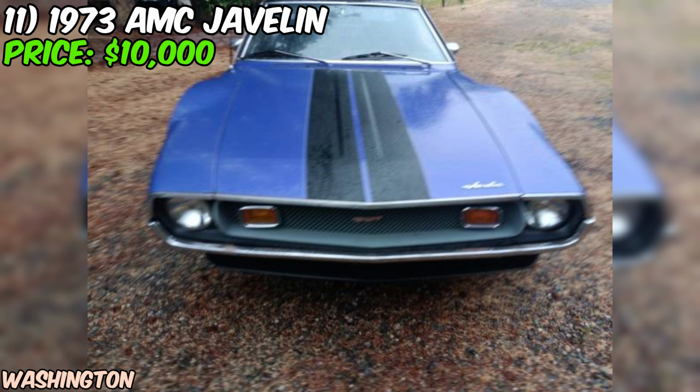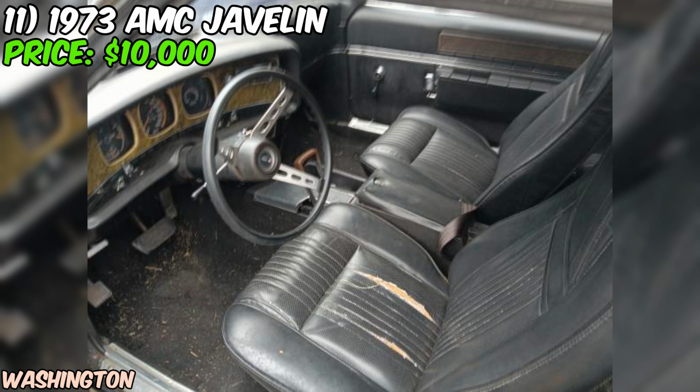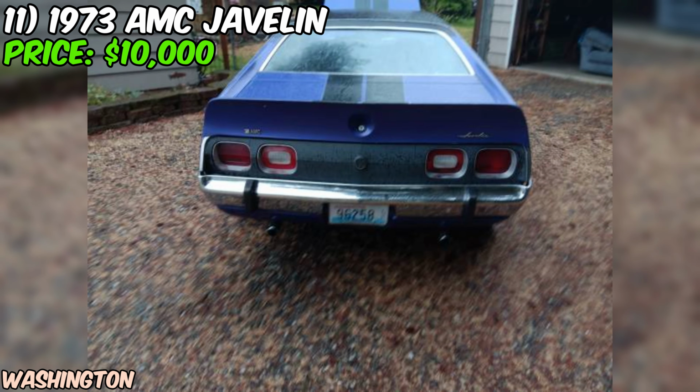And let's not forget about the price. $10,000 for a genuine 1973 AMC Javelin with a built 401 engine is an absolute steal. These cars are getting harder and harder to find, especially in good condition. So if you're in the market for a classic muscle car that's a little bit different than the usual Mustangs and Camaros, this Javelin is definitely worth checking out.